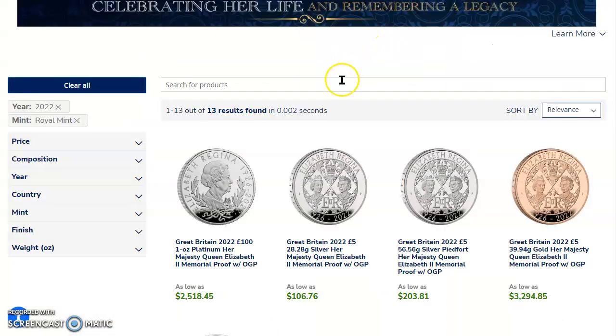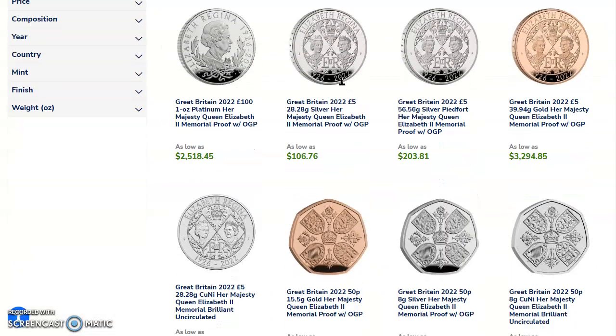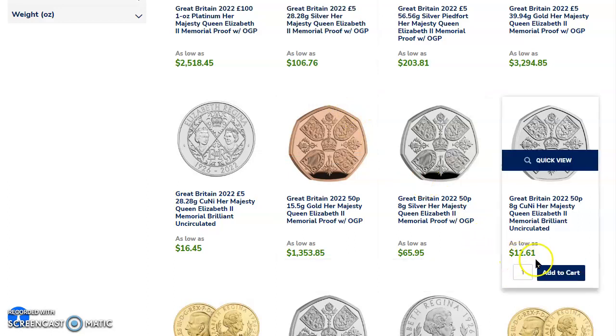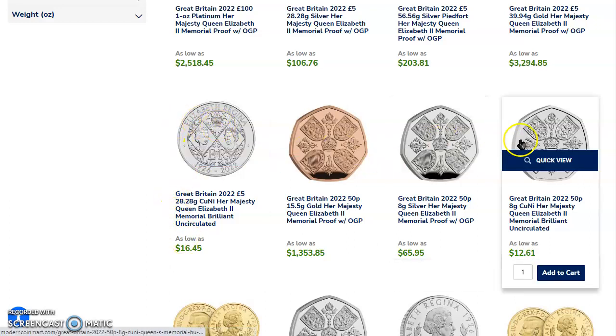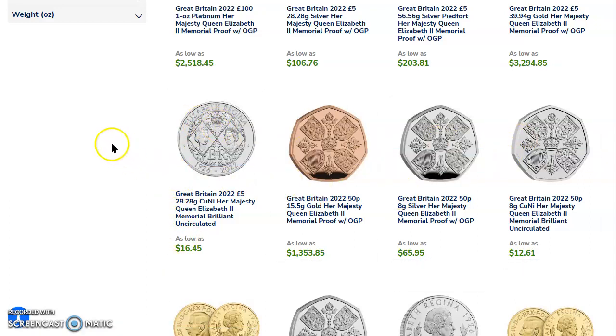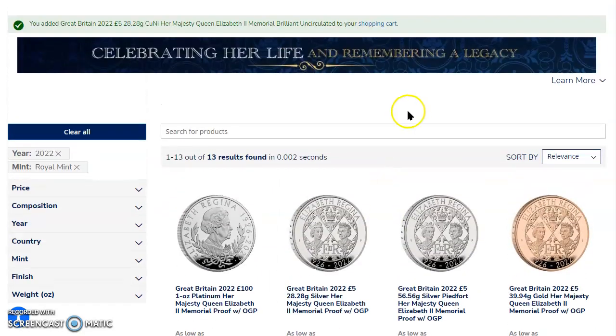But if you go to Modern Coin Mart, you see here that particular coin is as low as 12.61, and that's the 50 pence, the copper nickel Her Majesty the Queen Memorial. And they also sell the £5 one as well. So I'm probably thinking this one and this one just to get things started, and then maybe next year the brilliant uncirculated set.